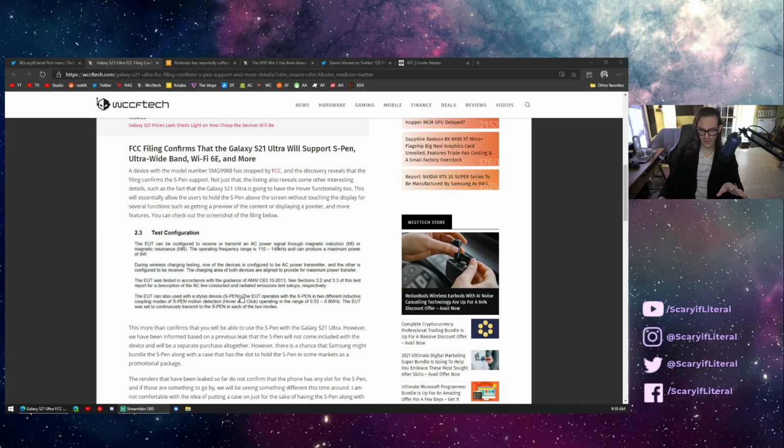FCC stuff is very heavy on jargon, but basically what it's getting at is that not only will the S21 Ultra have S Pen support, it's also going to have hover functionality as well, which is something that's present in Surface devices and a lot of styluses. The S Pen on the Note has this, where if the pen gets close to the screen, you get a little icon that floats on the screen below the pen, so you can do a mouse-over effect. When you hover over an icon, different options can appear on that icon, and so on.